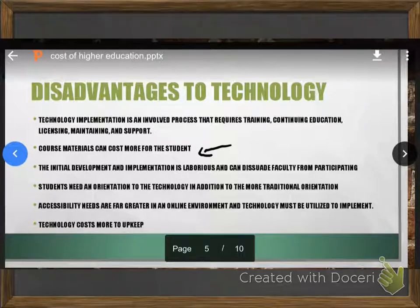The cost of materials can cost more for a student. And this is something that we often see where we start trying to explore on the technology, but the students can't keep up with us. So obviously, because this can be so laborious, we can actually see faculty really not wanting to buy in. And I see this even just in technology in general, not just putting a course online. There's a lot of learning required, and we need to have appropriate professional development to help us learn this.